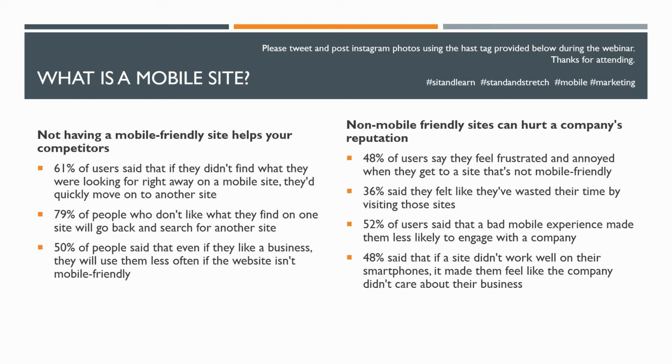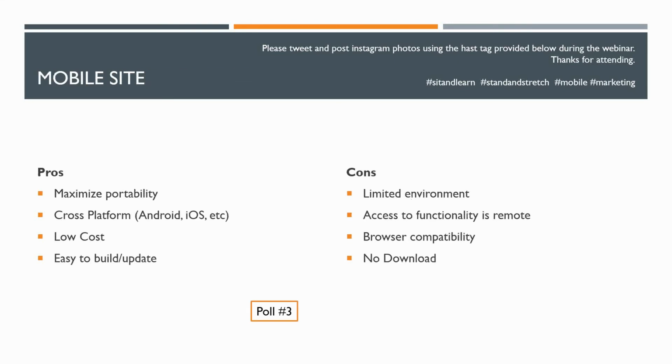So you're considering a mobile site, and it comes down to the pros and cons. I'm going to do the same type of approach for the mobile site. Some of the pros: mobile sites have portability, meaning they can be cross-platform. You can have it on an Android phone, an iOS phone, a Windows mobile phone. It has low cost because it's basically just a miniature website.